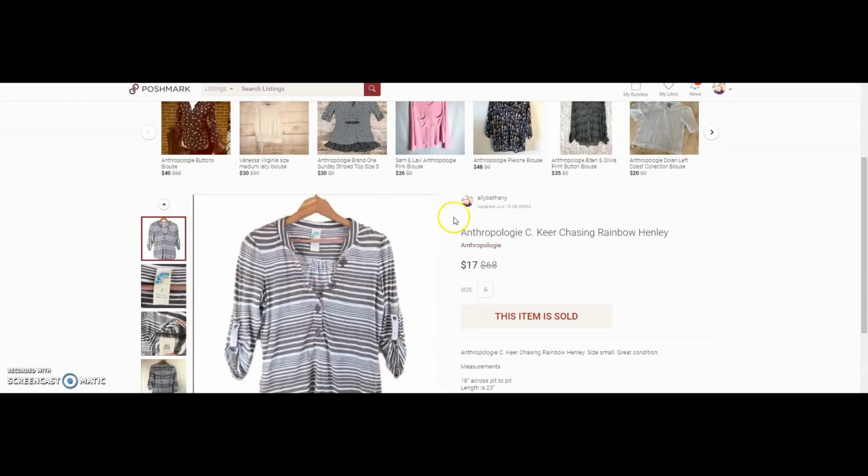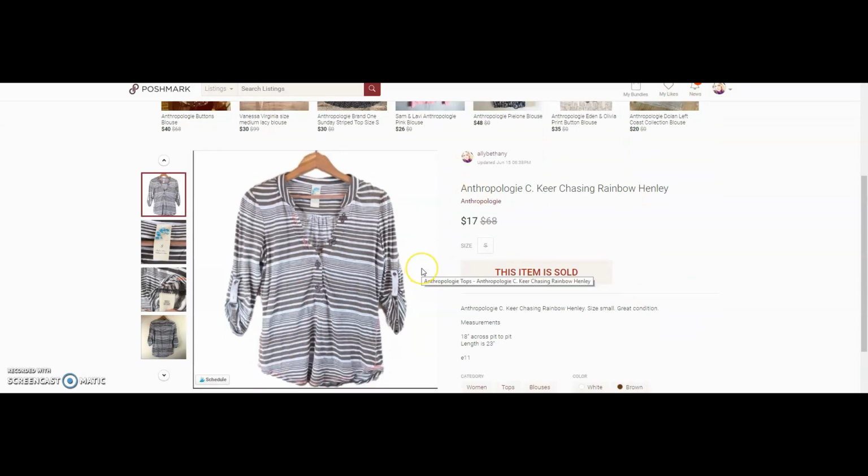And then we have this Anthropologie Seek Here Chasing Rainbow Henley. I paid $2 for this at his house, and she offered $17.